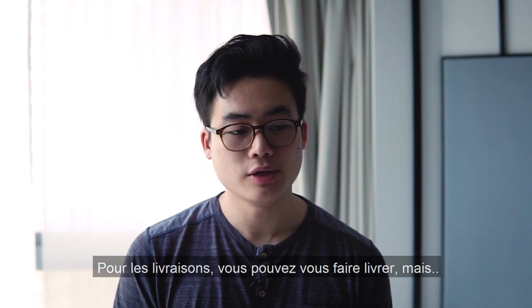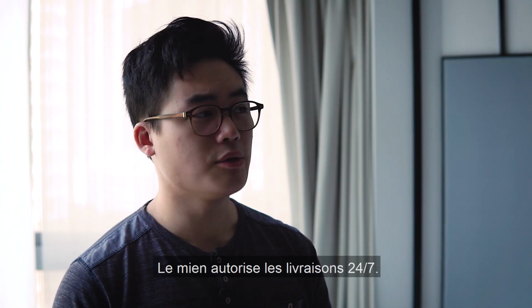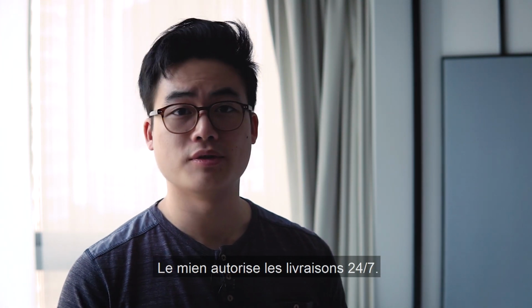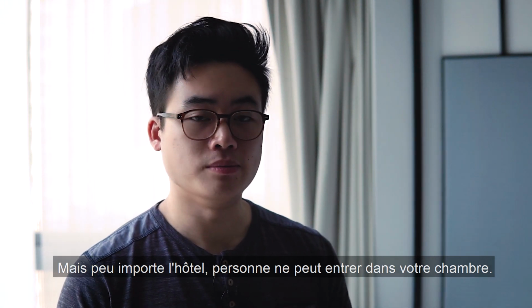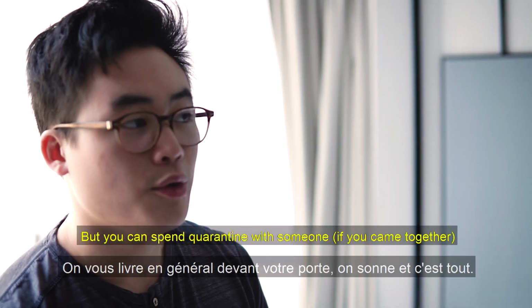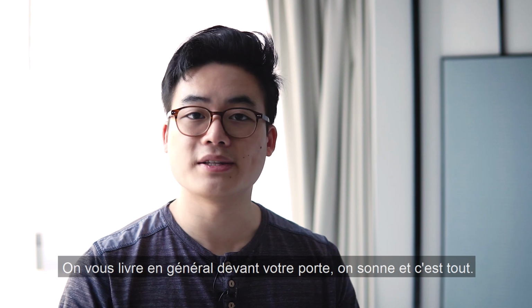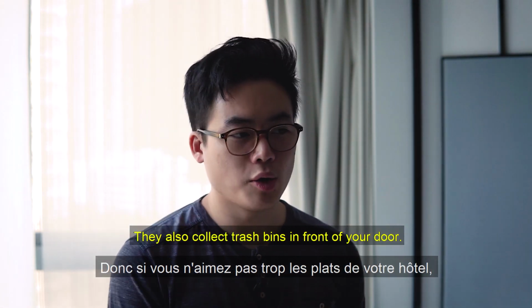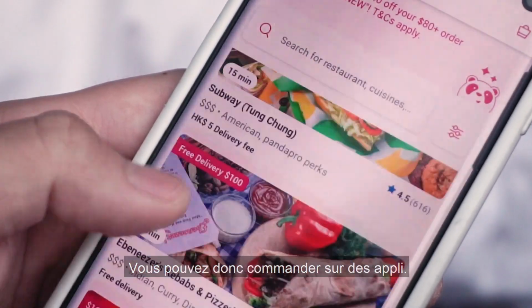Regarding deliveries, you can get things delivered, but it all depends on which hotel you're staying at. Mine allows deliveries across the day, but regardless of hotels, nobody can ever enter your room. Would it be friends or family? Nobody can enter your room. So they usually deliver things just in front of your door and then they ring the bell and that's it. So if you don't really fancy the hotel meals, then you can feel free to order meals through delivery apps.